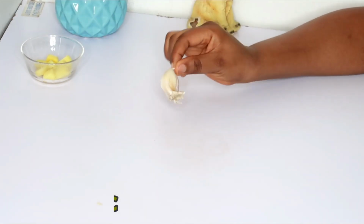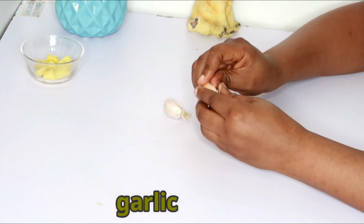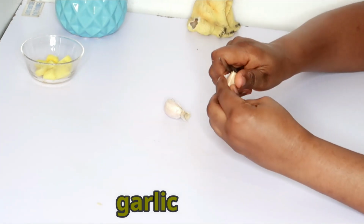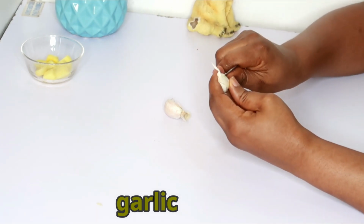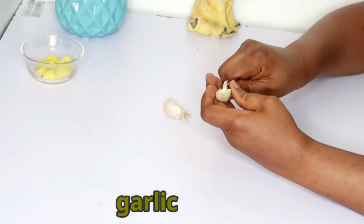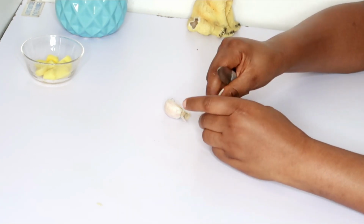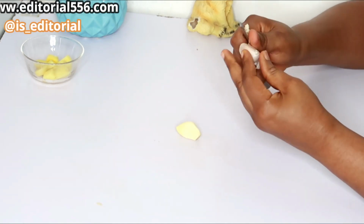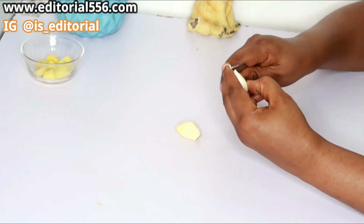garlic. Garlic is one great medicinal ingredient that contains so many medicinal properties that help so much for the body. Okay, it flushes out toxins, it contributes to weight loss and removing belly fat, it heals, and of course it takes care of kidney stones. Okay, so this is great, this is powerful.